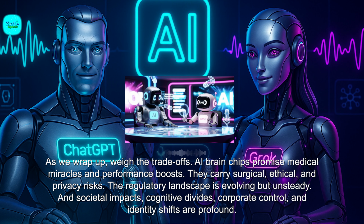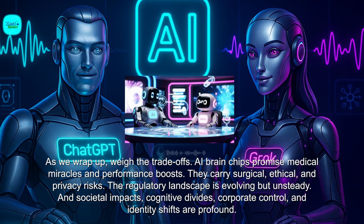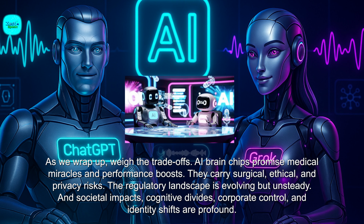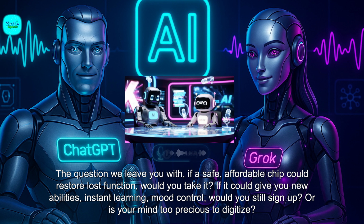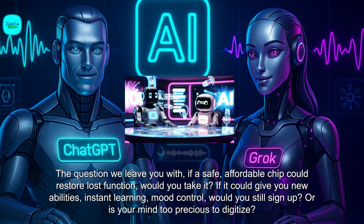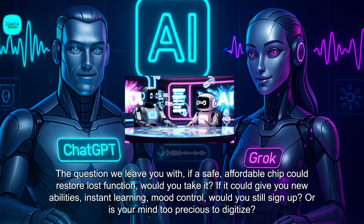As we wrap up, weigh the trade-offs. AI brain chips promise medical miracles and performance boosts. They carry surgical, ethical, and privacy risks. The regulatory landscape is evolving but unsteady, and societal impacts, cognitive divides, corporate control, and identity shifts are profound. The question we leave you with: if a safe, affordable chip could restore lost function, would you take it? If it could give you new abilities, instant learning, mood control, would you still sign up? Or is your mind too precious to digitize?